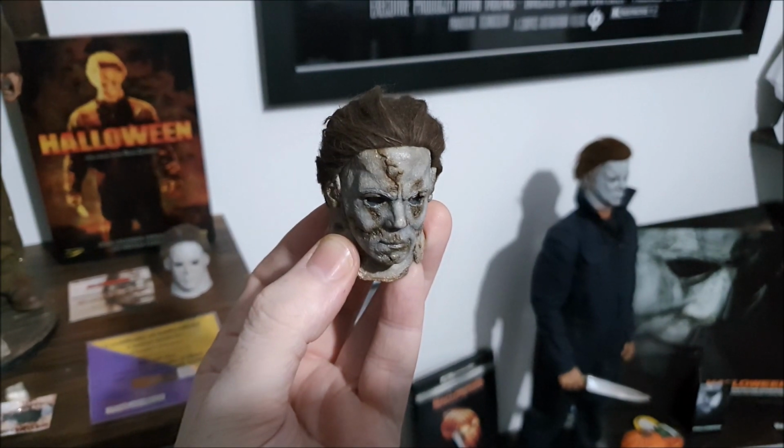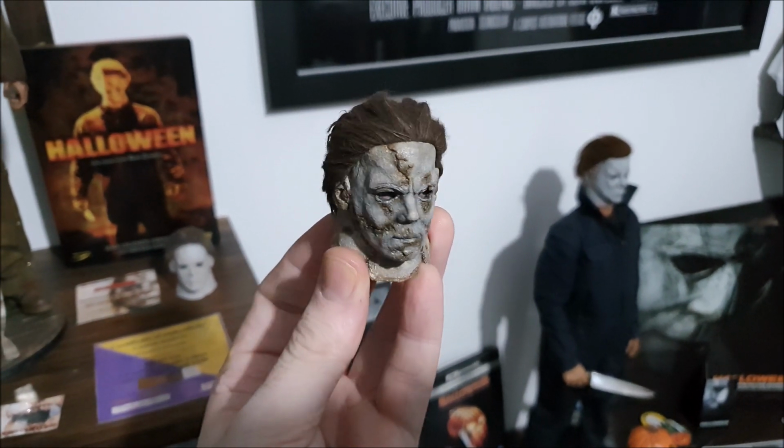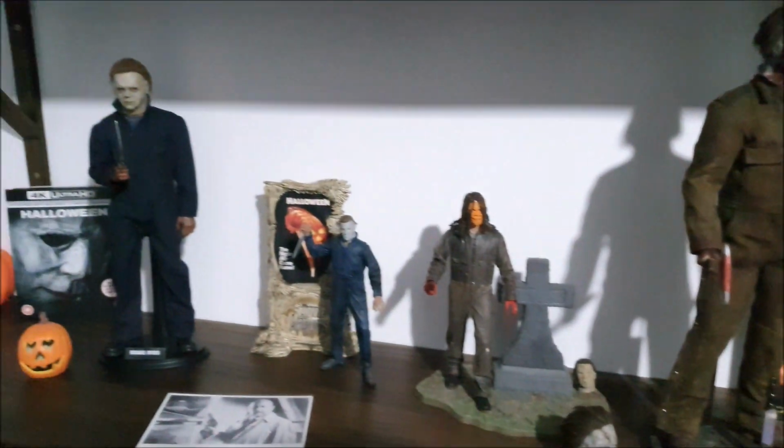But yeah, that's an amazing head sculpt. It's one of the older ones, but I still love this one. The new one's really good too. Yeah, so that's about it.